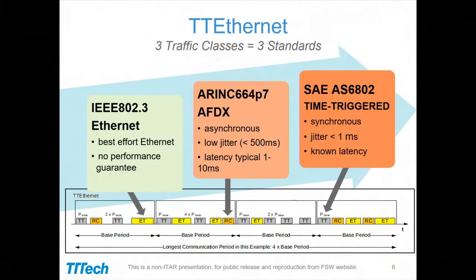All right, thanks, Bob. So Bob talked about TTE Ethernet and some of the advantages of using it, but over the next few slides I'll talk about how it works and what the principles are behind it. So TTE Ethernet allows for the use of 3 different traffic classes. There's the basic IEEE 802.3 Ethernet, also referred to as best effort Ethernet. This comes with no performance guarantees at all. But then a step above that is ARINC 664 Part 7, which is rate constrained.